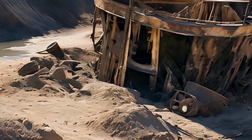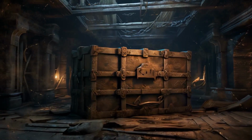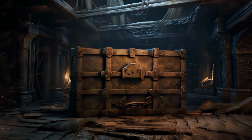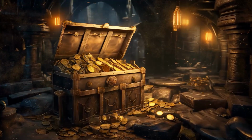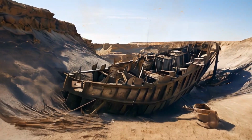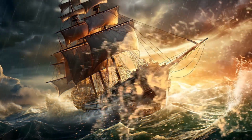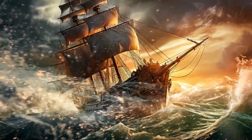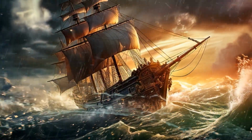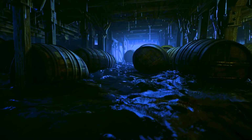They carefully studied the boat for a long time, trying not to ruin anything. And then, 5 days later, they found a big old chest in the hold. Carefully opening it, they found gold coins there. Thus, the cost of the ship was estimated at about $10 million. The exact cause of the shipwreck is unknown, but experts believe the ship was destroyed by heavy cargo and bad weather. It went to the bottom of a lagoon that later became a desert.